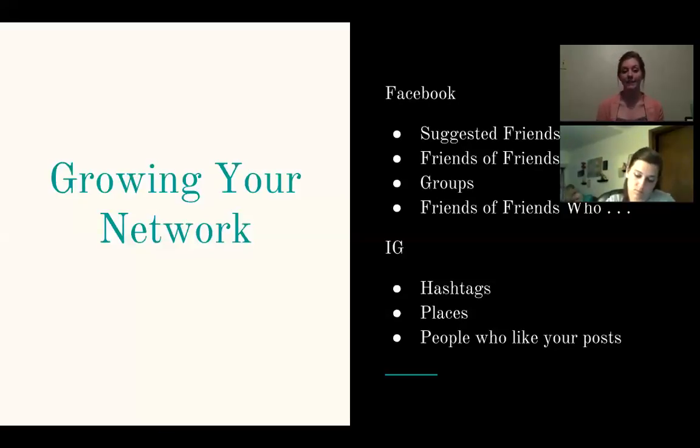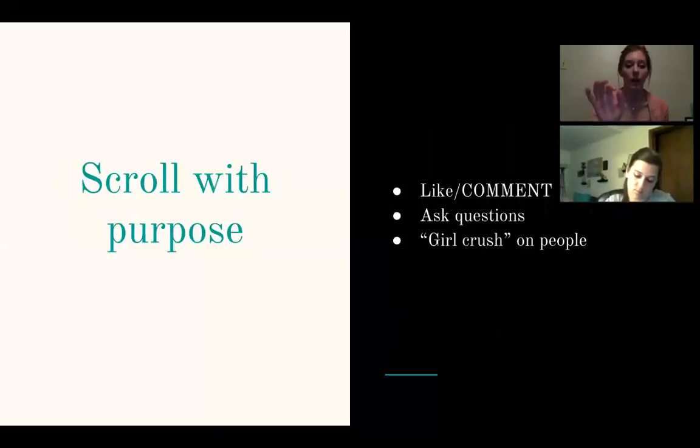So have a reason to be adding people when you're adding them. Scroll with purpose. When you're scrolling your newsfeed, I don't so much scroll my newsfeed anymore. I used to. But you get caught up on all these articles and videos and all this stuff. When you're scrolling on your newsfeed, first of all, don't comment on, or if you do comment on a shared post or something like that, it's not going to help with your traction.